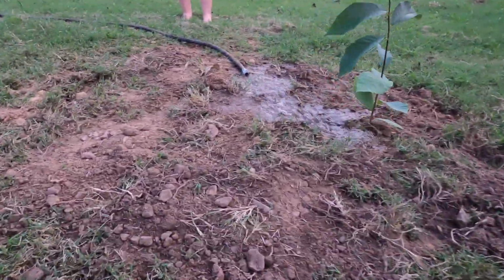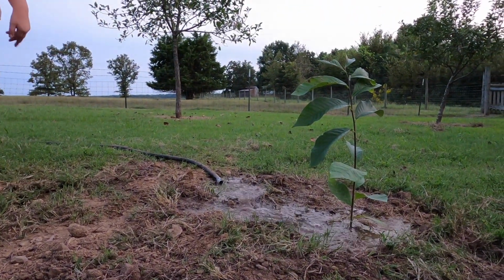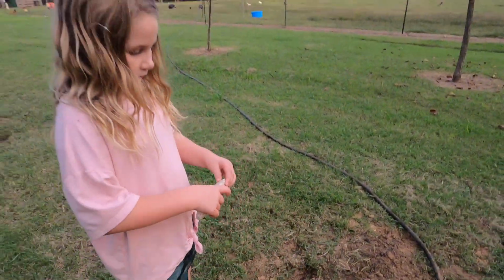All right, you want to do the last spike? Yay! And then I'll do these big trees. Here you go. You should just be able to push it down. Yep, of course. What's the spiky end, that one right there? Yep.